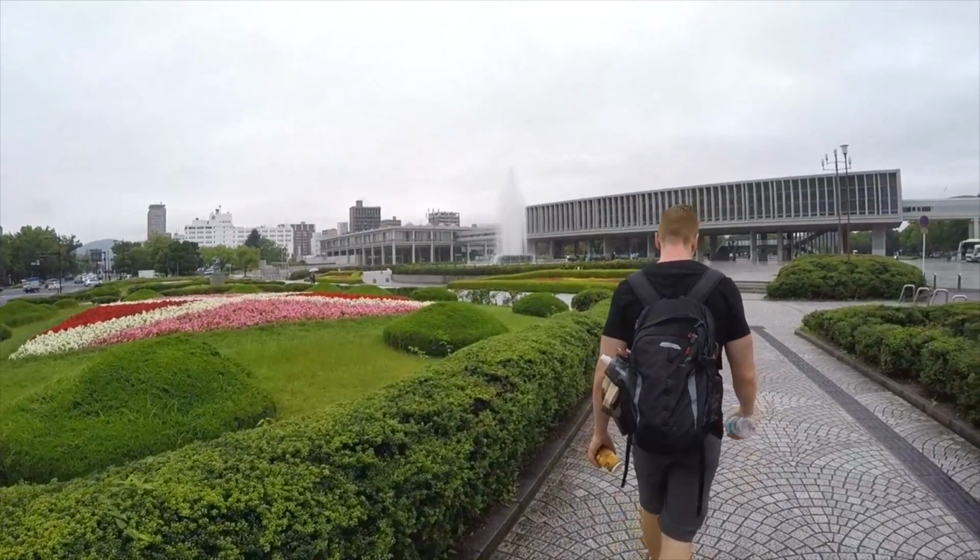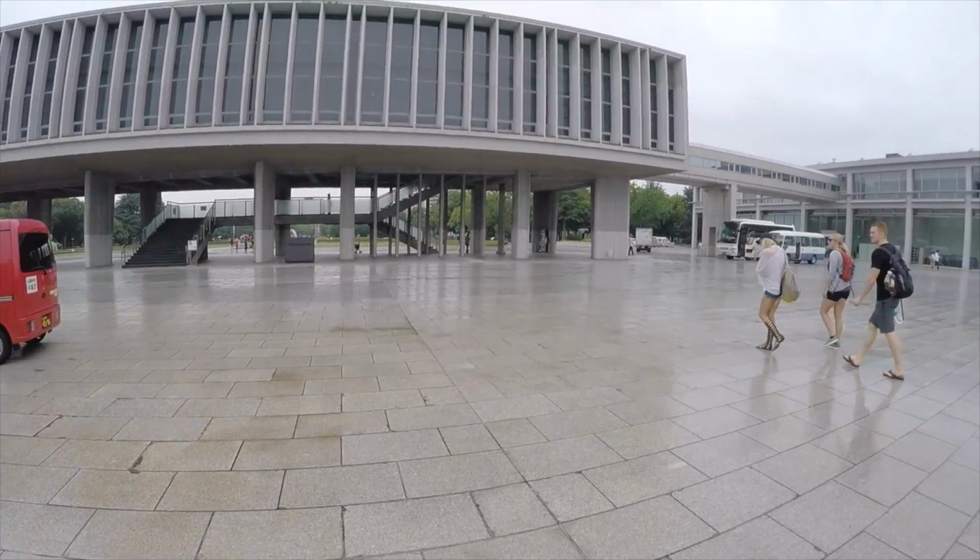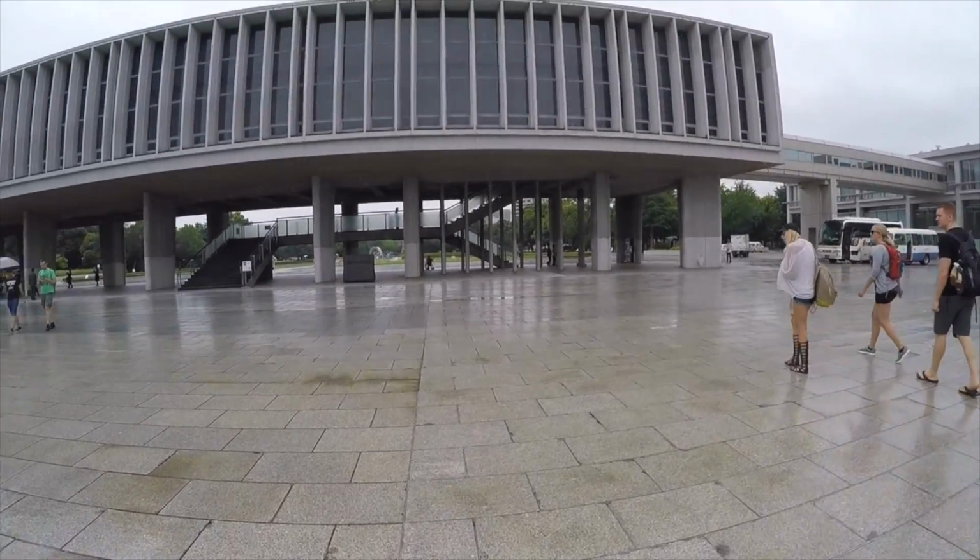So we're on the Hiroshima tour bus. We're going to be dropped off at the atomic bomb site as well as the museum. This is the front of the memorial here in Hiroshima, and we're going to start our tour, learn more about what happened and how it affected the lives of the people here in Hiroshima. Should be really interesting.